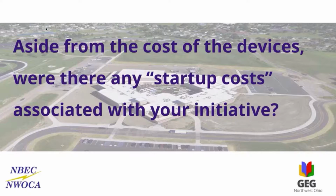Okay. And then library plays a huge role for us, and so the librarians would have to come in, or we would have to work something out with them to get all of the Chromebooks enrolled into their library system. So that was something that we had to consider. We pay our librarian a little bit extra at the end of the year so that she can come in and enroll all of the Chromebooks into her system.